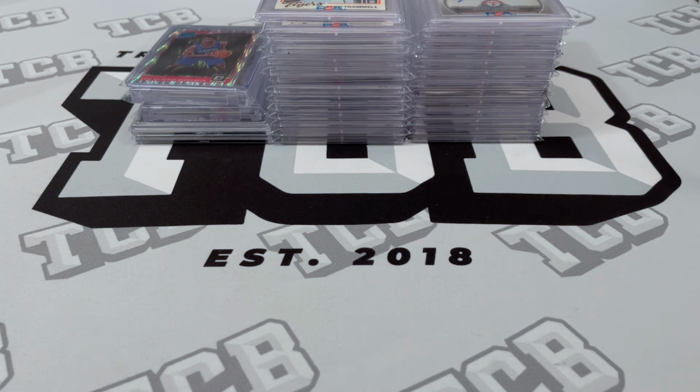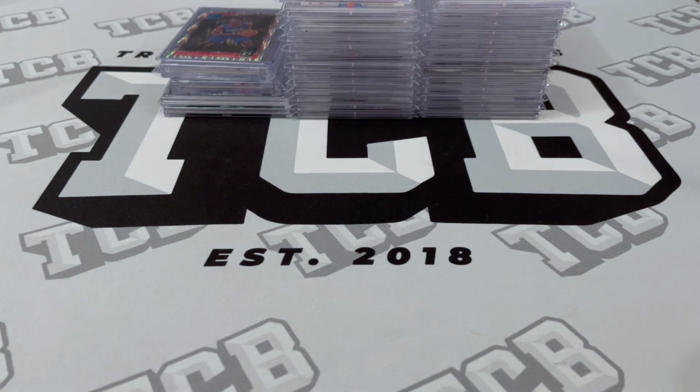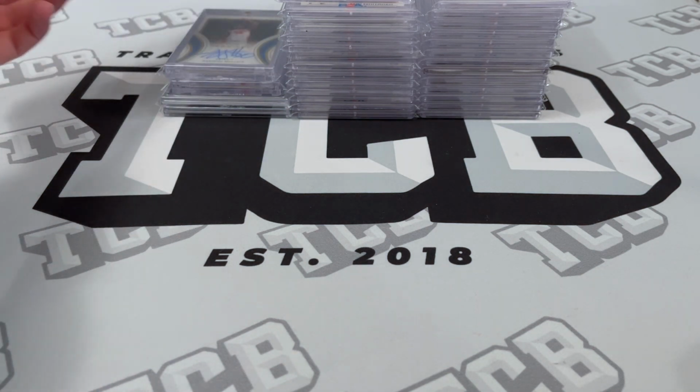Here's everything that I picked up. There was one trade in there, and everything else was just straight purchases. The majority of what I purchased was walking around, buying dealer to dealer. There weren't a ton of walk-ups at this show. So I'll go through everything and show you what I got. It was a fun show, a variety of stuff.